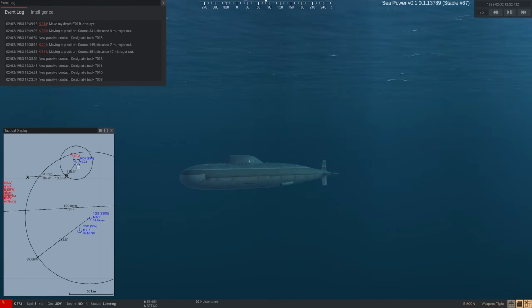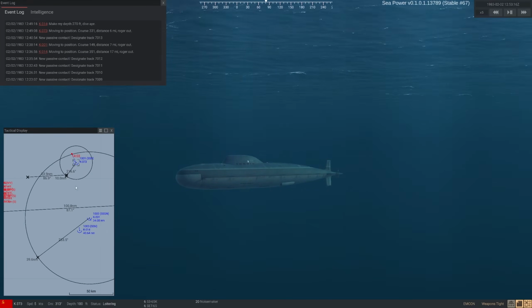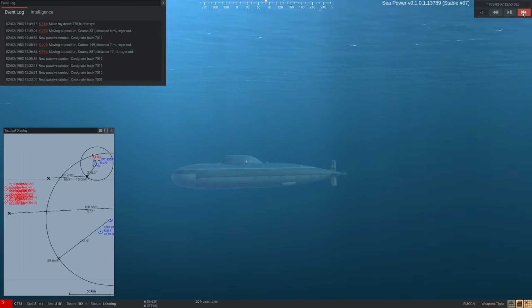If I want to do that, I'm going to do that with the 373, the Alpha, because with its high speed, I'd say it has the best chance of running away. If I do it with these, it's likely that they're going to start hunting these. And not just one, but 2 submarines will get detected. So that's quite dangerous.